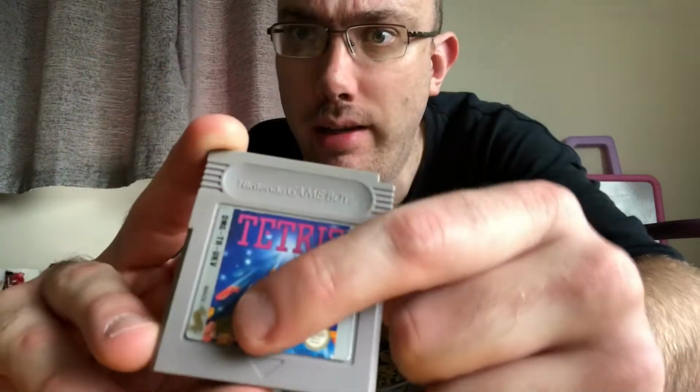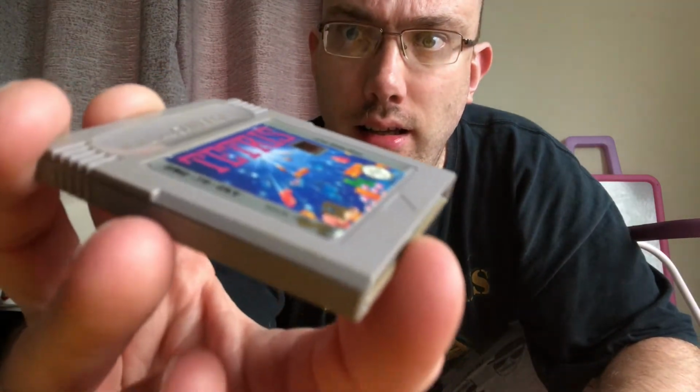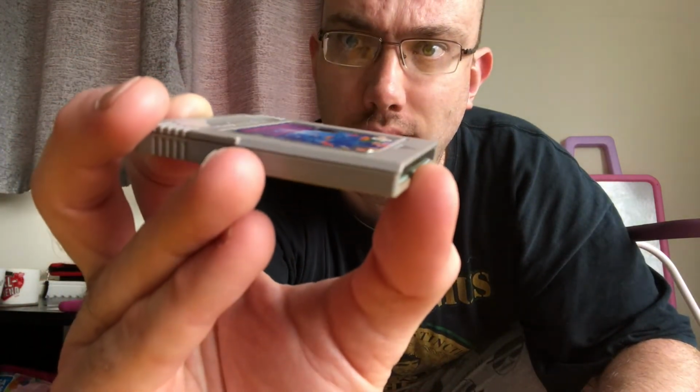You've got a little bit of writing on the card there, the sticker's peeling a little bit at the bottom, and a bit of scuffing on the top. Apart from that, there's a little bit of dirt along there underneath the Game Boy sign. I'll just show you that. I mean, as you can see, a little bit of grime there, and the sticker at the bottom is peeling a little bit, if you can see that. Probably see that there.